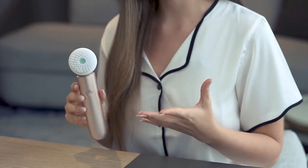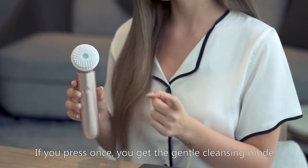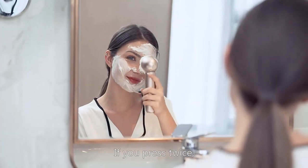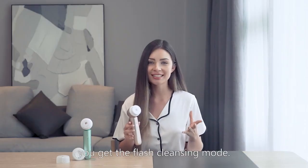It's so easy. There's 3 modes and you can choose which ones you like by just pressing this button very easily. If you press once, you get the gentle cleansing mode. If you press twice, you get the deep cleansing mode. And for the third time, you get the flashing cleansing mode.